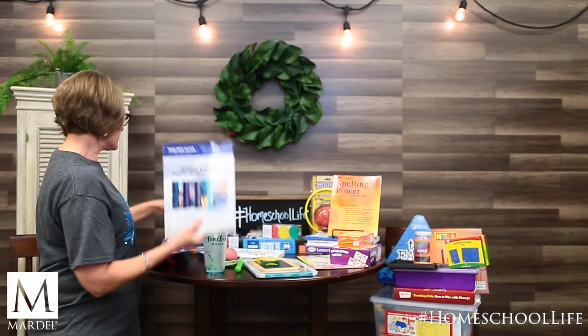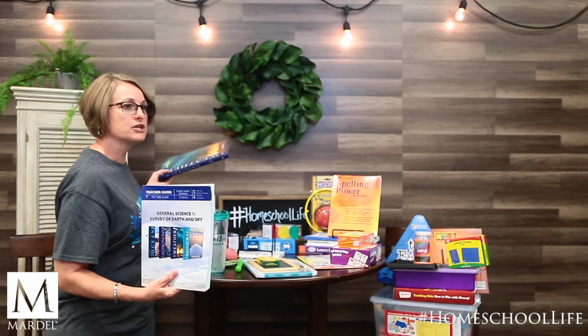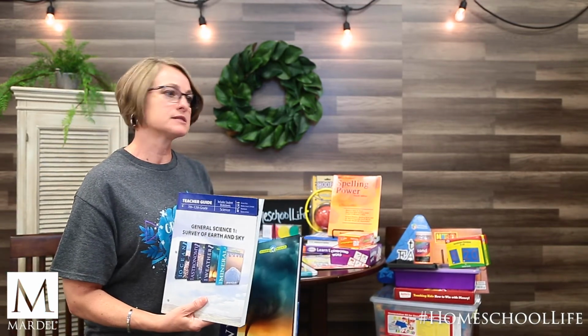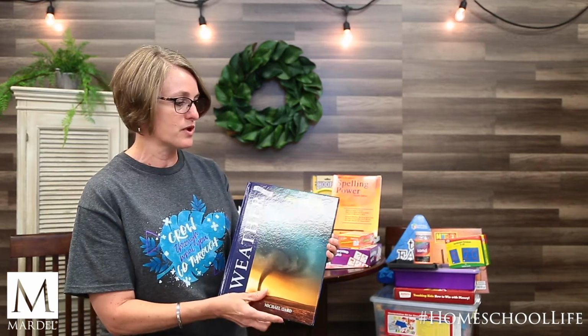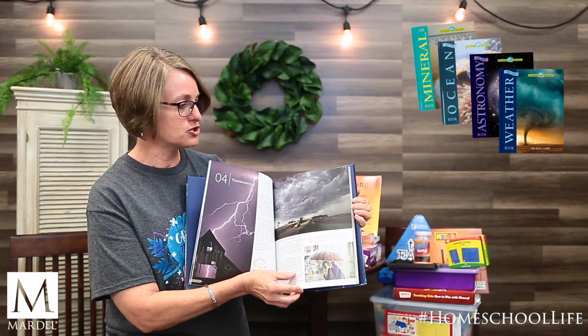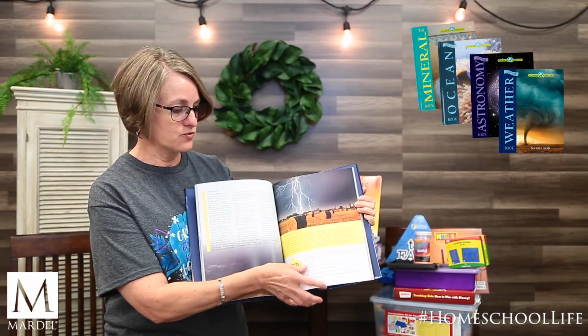Let's talk about science. Science is going to be really good if they can do short readings and lots of color in the text. So for instance, this weather book, I'm just going to flip through a little bit. Lots of pictures to help them to get really engaged, and short little readings.